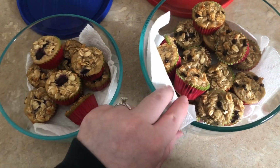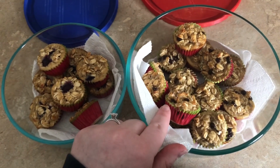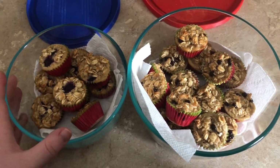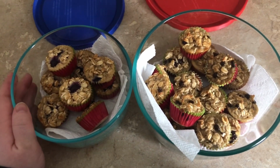I gave 2 of them to her for breakfast this morning with Go-Gurt, and she really seemed to love it. She did only eat like 1, so I'll probably just give her 1 at a time and see how she does based on her hunger level. But I thought I'd share that as well, because I do meal prep some stuff for Clara, and this video didn't really show that I do that a lot.